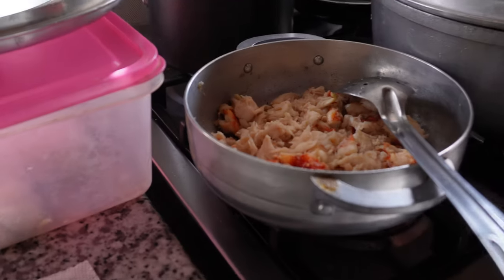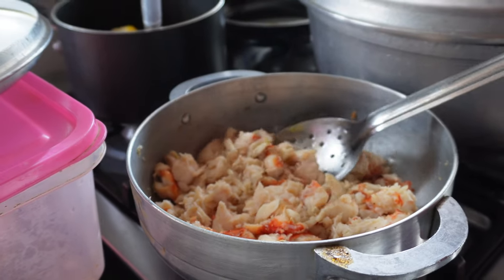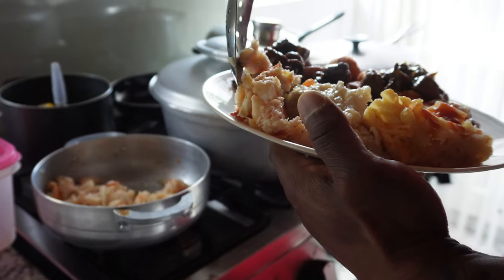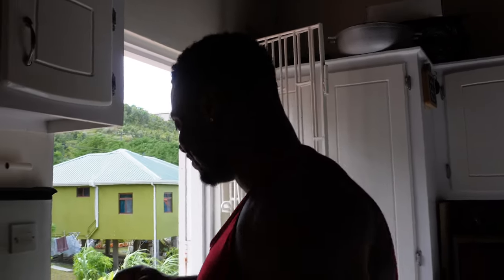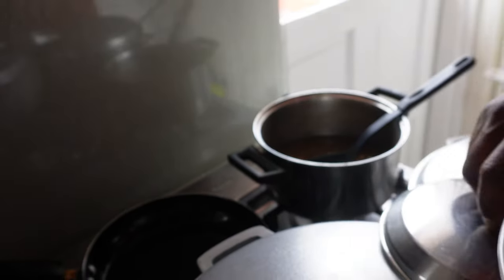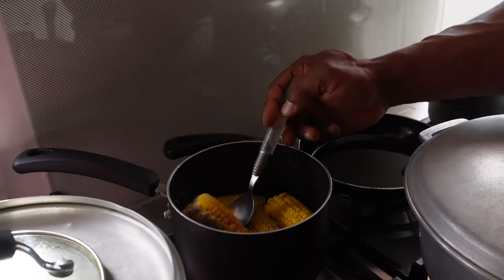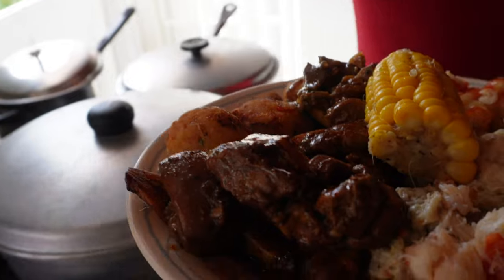Oh, lobster. This is garlic lobster. Let's put this here. Talk about the buffet. Nah, I'm going for a second dinner. Some lentils. Actually, I put lentils separately in a little bowl. We got some local corn on the cob. And we're not done yet.